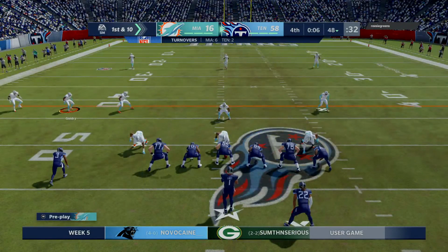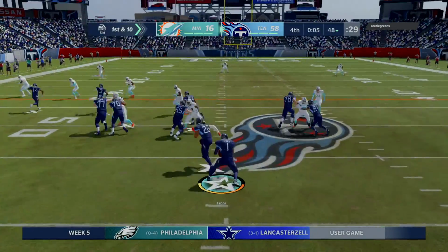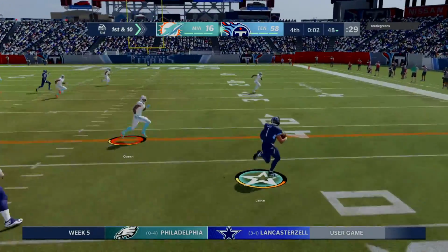They've got good starting field position as they come up here 1st and 10. Just shy of midfield at the 48. They'll start with the option.